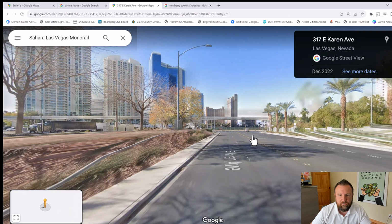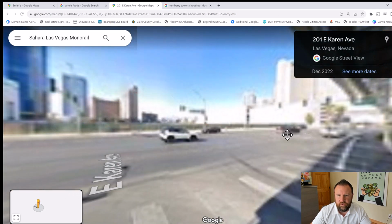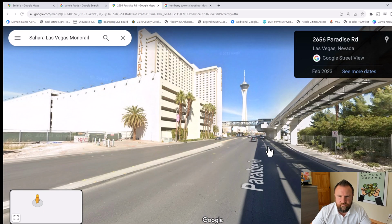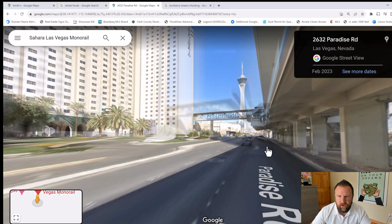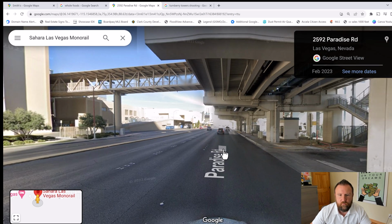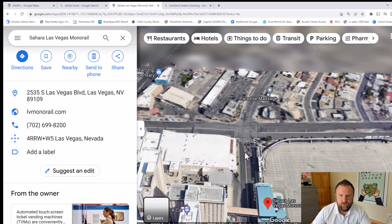Let me just click through here so you can get the feel. This road right here is Paradise. This area is like, okay, you're kind of off the main path, but you still are heavily trafficked. You will have the monorail that is right here. But the big thing is going to be right down this way. We are looking at the Sahara. So Sahara is this road.